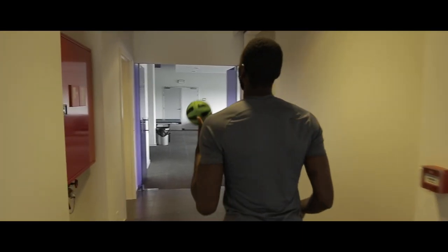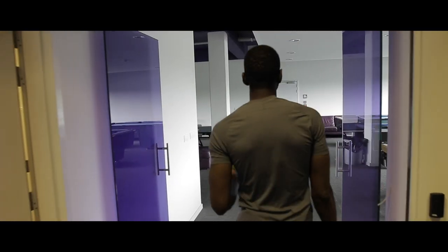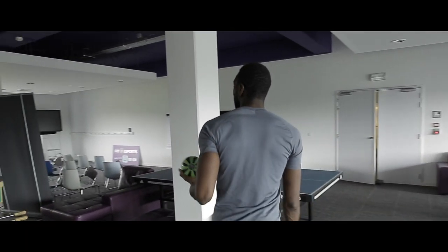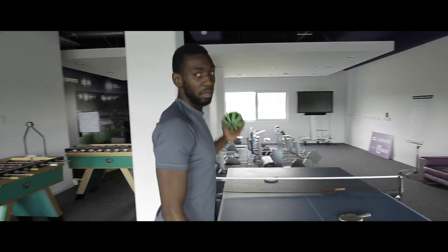This is what they call the player's home. This is where we normally have the meetings for our games, for our table matches. There's a little screen there, a projector.